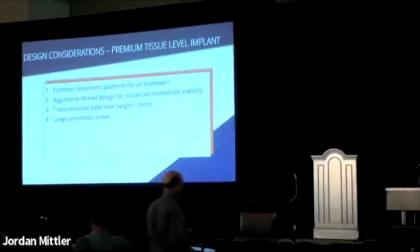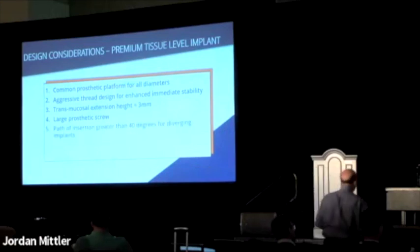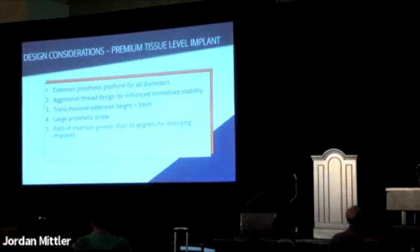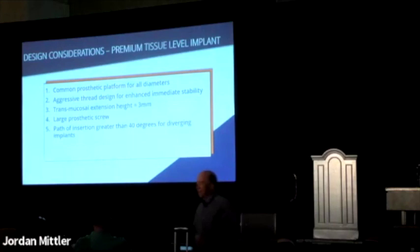Large prosthetic screws, for those of us with big fingers. Path of insertion greater than 40 degrees for diverging implants. You want to tip 20 and 20? Typically when people do that, they say read between the lines. Okay. Path of insertion greater than 40 degrees for diverging implants.